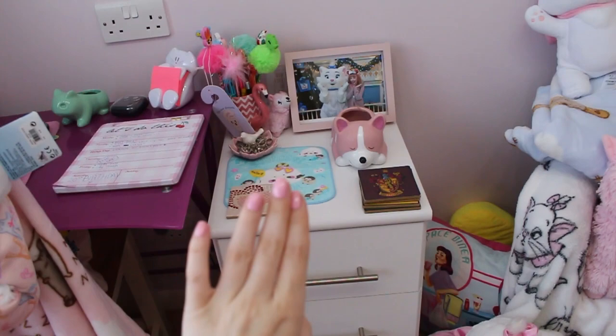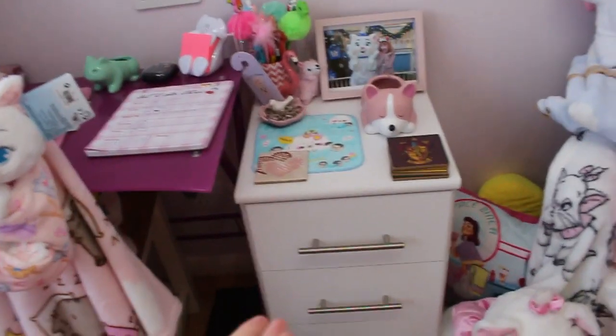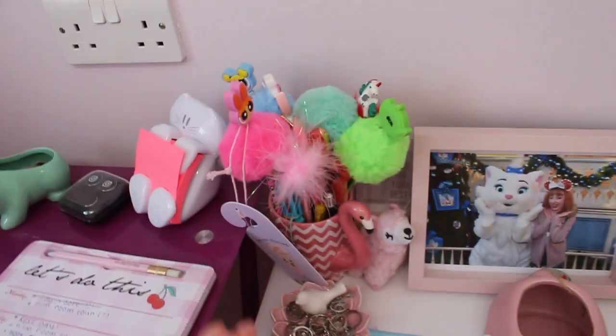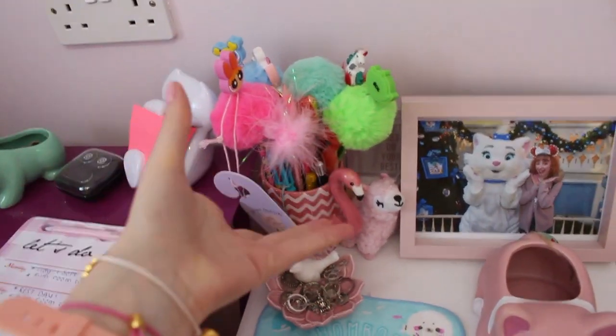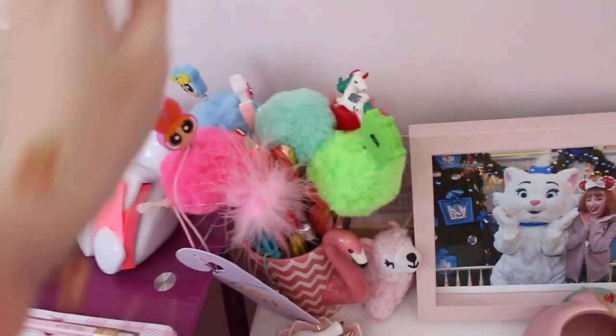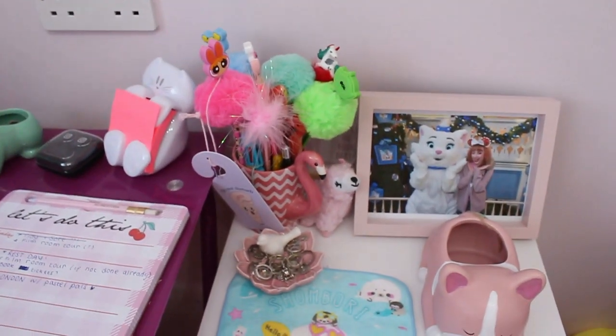20th on Saturday. You wouldn't tell from this room. Then we come to my bedside drawer, which is not next to a bedside, but it's still a bedside drawer. I have my flamingo mug full of excessive amounts of cute pens, but that won't stop me buying cute pens. I mean, I have a Christmas pen here, some Powerpuff ones, a Marie one. Just pens are cool, okay?